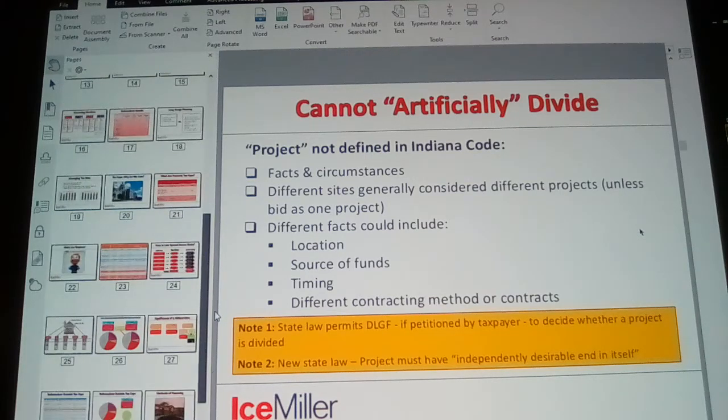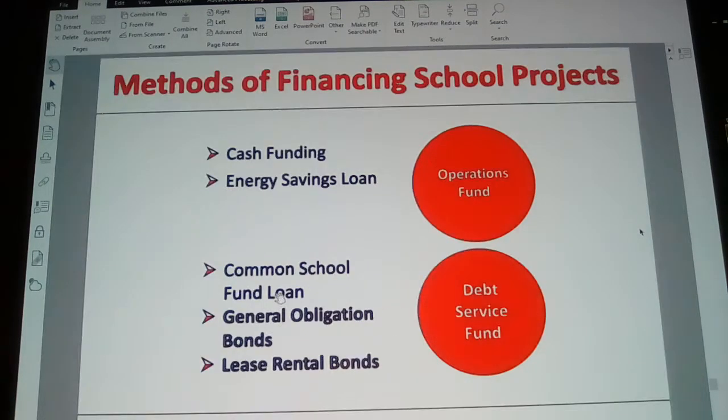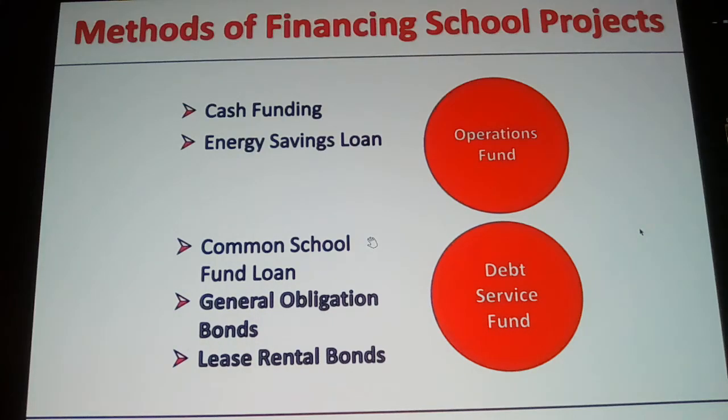And hearing none, I'll skip back around and talk about the methods of financing for just a moment, because Brock, in his own presentation, talked about the difference between GO bonds and lease rental bonds. And so, just again to highlight the general categories that we look at, where ICE Miller would typically come in is on the bottom two, which is why they're highlighted in slightly higher bold. I guess I could have done a better job with that. But general obligation bonds and lease rental bonds are typically where we come into play to render a bond counsel opinion. Those are paid out of the debt service fund.